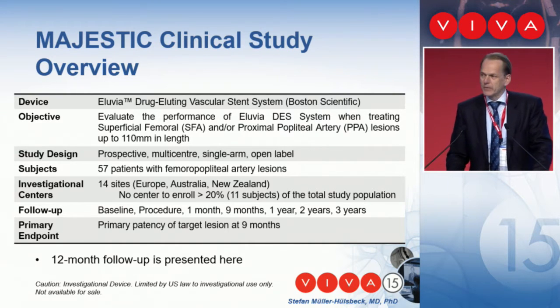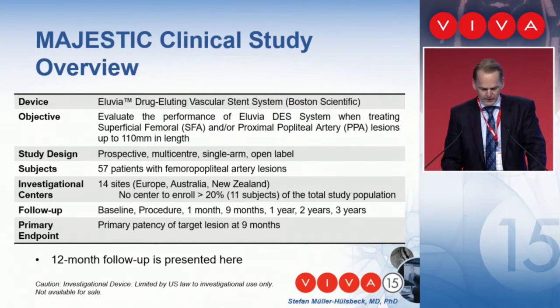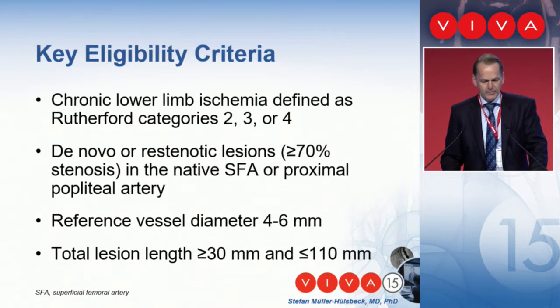We have chosen as a primary endpoint the 9 months primary patency of the target lesion, and I'm here now to present you the 12 months follow-up data, and I will include also a subgroup analysis of a diabetic subgroup.